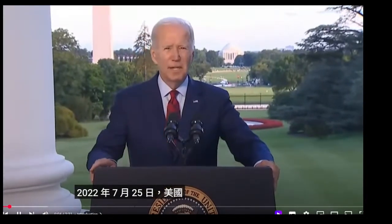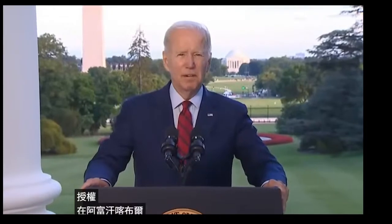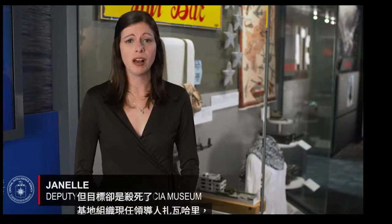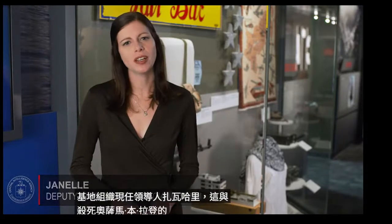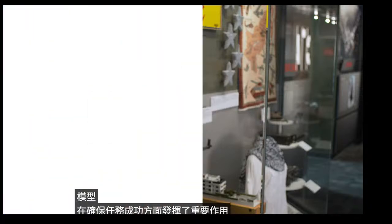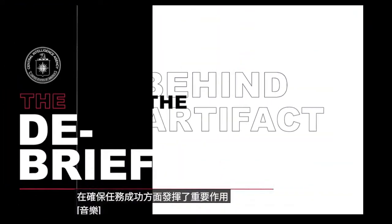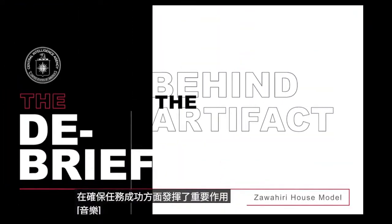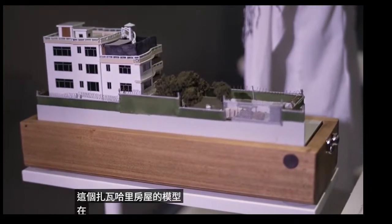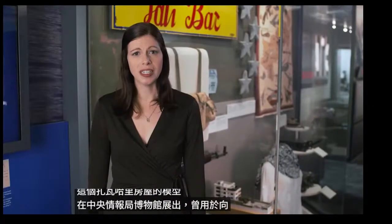On July 25, 2022, the President of the United States authorized a precision counterterrorism operation in Kabul, Afghanistan, that targeted and killed al-Qaeda current leader Ayman al-Zawahiri. Much like the mission that killed Osama bin Laden, models played an important role in ensuring mission success. This model of Zawahiri's house, which is on display at the CIA Museum, was used to brief President Biden on the location of Zawahiri and to provide details on the US government's proposed mission.